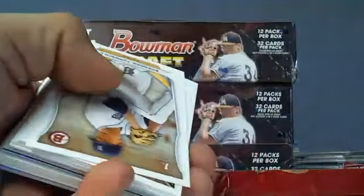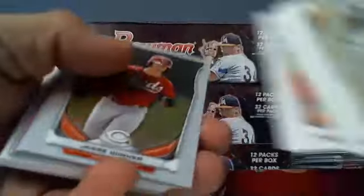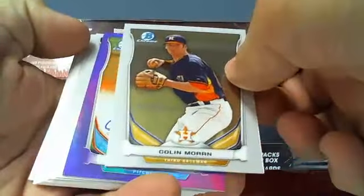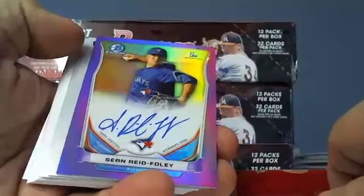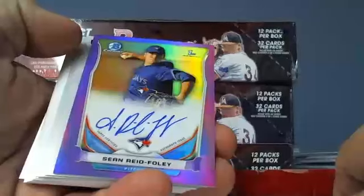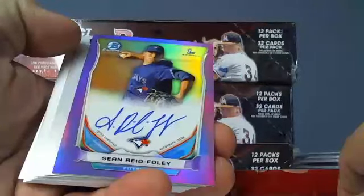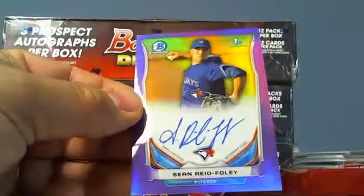I think we got a purple coming up. If that's an auto, that's good. It is an auto. Nice. Bases. Jesse Winker. Purple auto of Sean Reed Foley for the Blue Jays. Who's got the Jays? That is numbered to 10 for the Blue Jays.